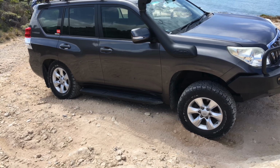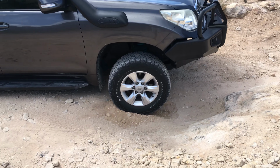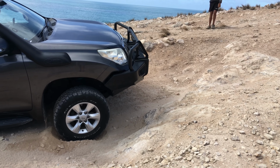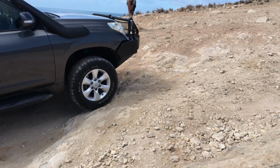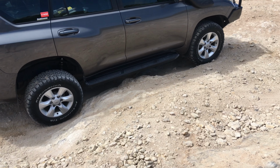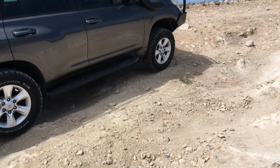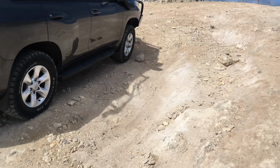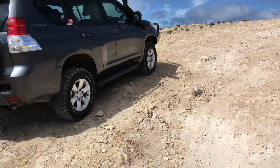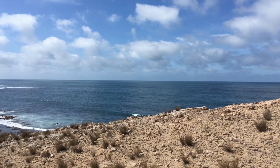All flexed up. With that tyre tucked up like that, the other one's probably fully extended. Bit powdery here. Letting the traction control do its thing. Check out the view. Getting up there.